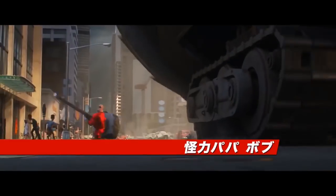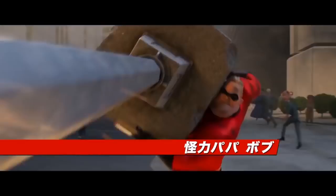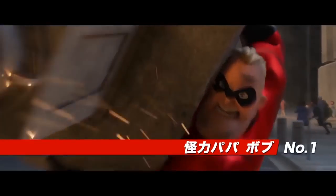Mr. Incredible is now running alongside the digger trying to jam its wheels. Where he got the thing from, I don't know, probably the digger itself while he was away.